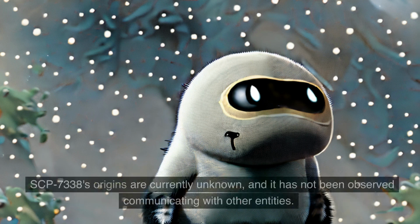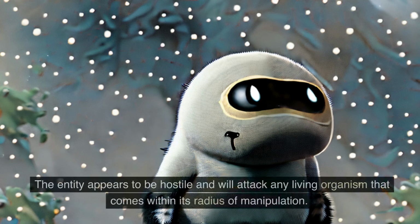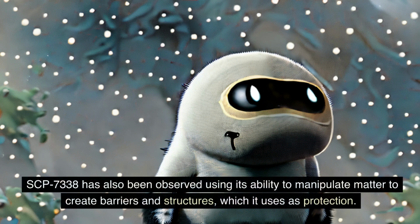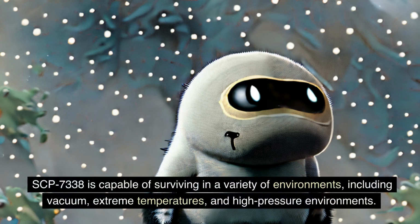density. SCP-7338's origins are currently unknown, and it has not been observed communicating with other entities. The entity appears to be hostile and will attack any living organism that comes within its radius of manipulation. SCP-7338 has also been observed using its ability to manipulate matter to create barriers and structures, which it uses as protection. SCP-7338 is capable of surviving in a variety of environments, including vacuum, extreme temperatures, and high-pressure environments.